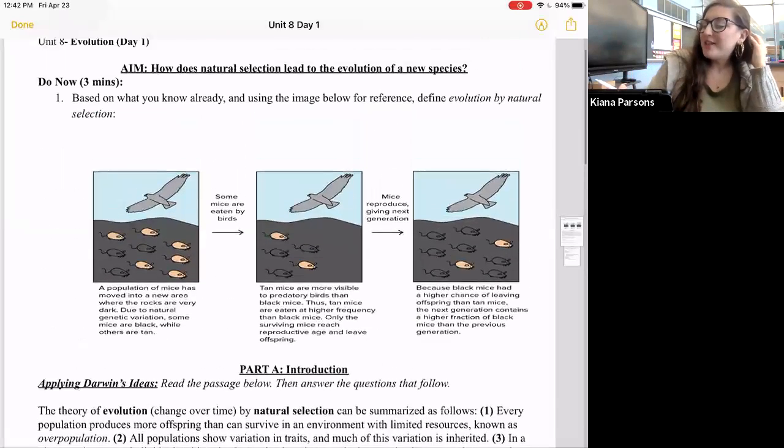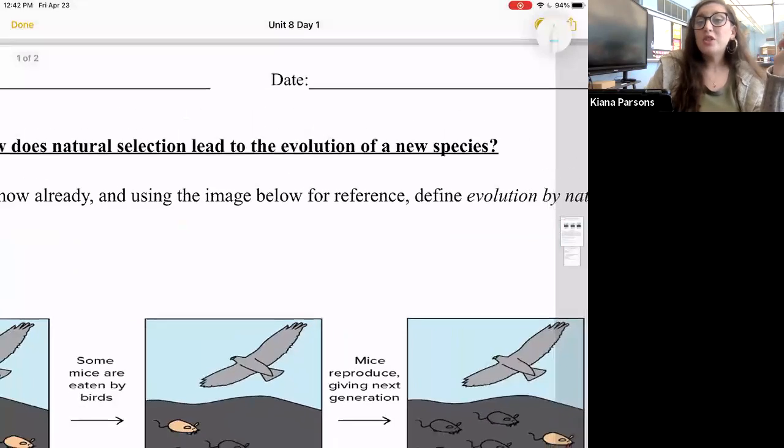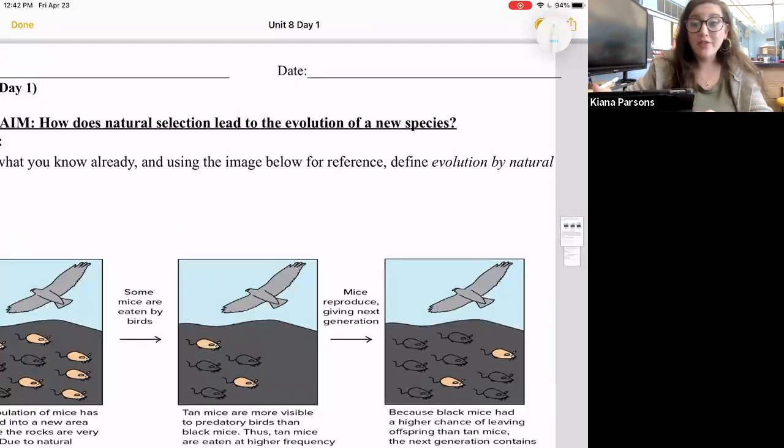Hello, welcome to Unit 8, Evolution, Day 1. And today's aim is how does natural selection lead to the evolution of a new species? So we just talked about in Unit 7, artificial selection, where humans are choosing what traits are going to be passed on to future generations. But now we're going to go over all of the features of natural selection as part of our evolution unit.